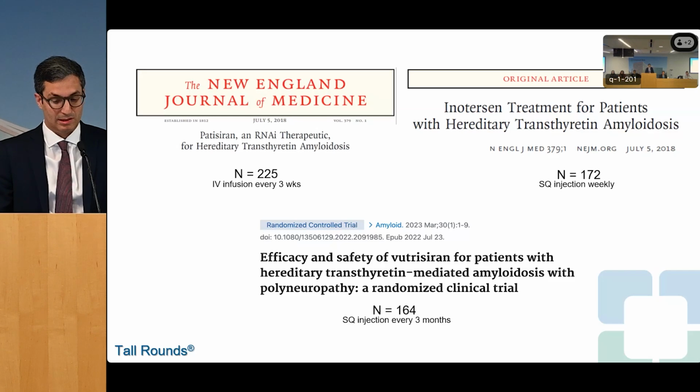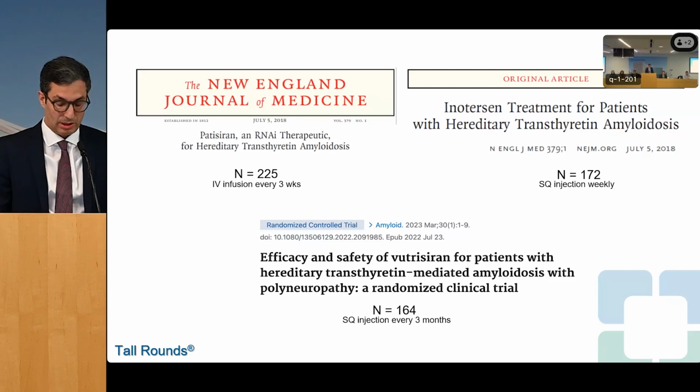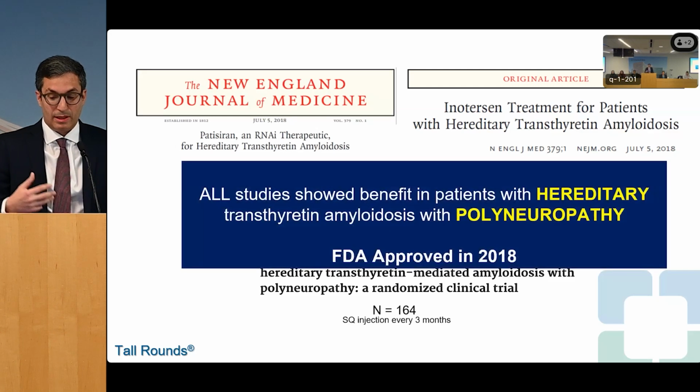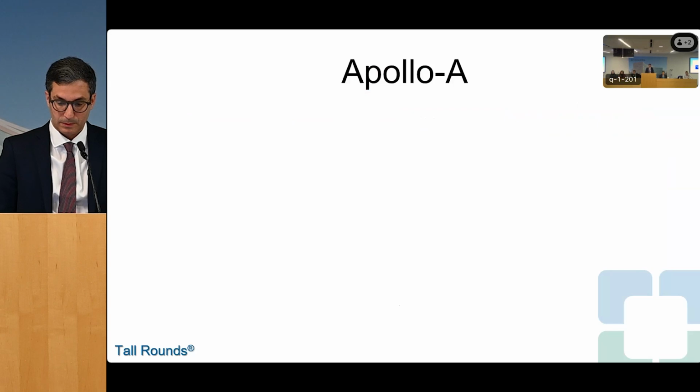It's every 3 months instead of having to come for an IV infusion every 3 weeks or a sub-Q injection every week. So now we have these 3 agents that are approved for hereditary transthyretin amyloidosis with polyneuropathy, started in 2018, and last year, 2022, which was the last one that was approved, which is vutrisiran.